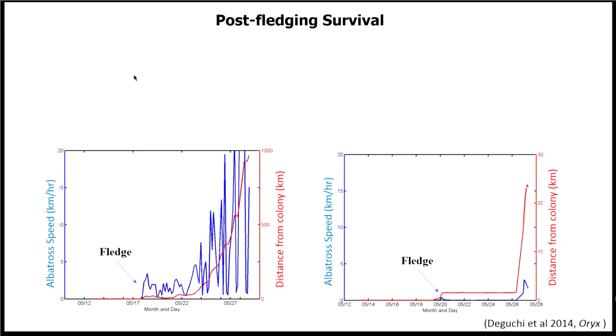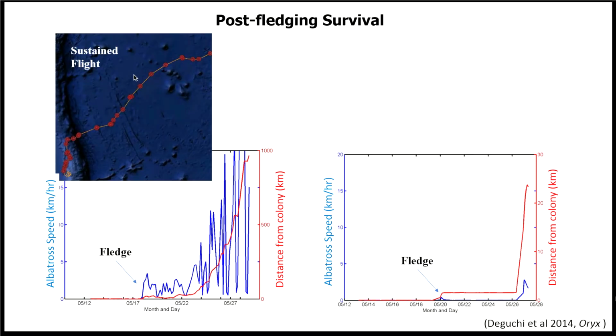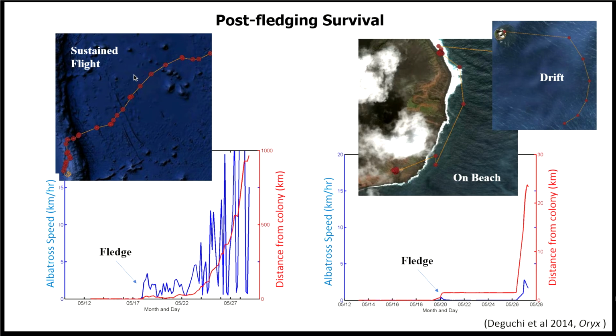So what happens when these birds leave the colony? We're able to use the data that the tags send back to assess initial mortalities. So the panel on the left is albatross speed in the blue, and then distance from colony in the red. And you can see that that bird starts moving away from the colony when it fledges and then kind of picks up speed eventually. And you can contrast that to the panel on the right, where the bird doesn't really pick up any speed. So the first bird reaches what we call sustained flight, and the second chick fledged, ended up in the water, ended up on the beach, and then died at some point and drifted out to sea.